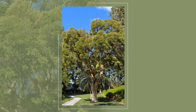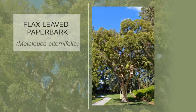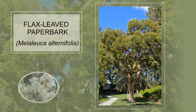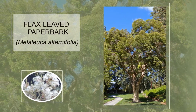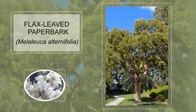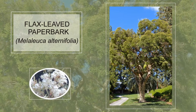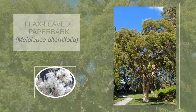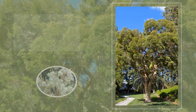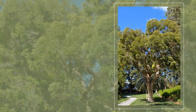A few steps ahead on the right is the flax-leaved paperbark. Native of Australia, where Aborigines inhaled crushed leaves of this tea tree to treat coughs and colds. Today, the essential oil, tea tree oil, is obtained by steam distillation of leaves and terminal branches, yielding a clear to pale yellow oil. Its many medicinal uses, cleansing properties, and pleasant scent allows this oil to be used in everything from home cleaning solutions to skincare.